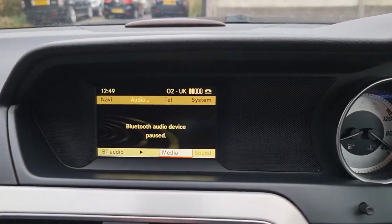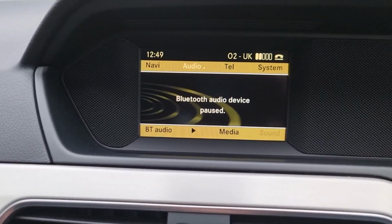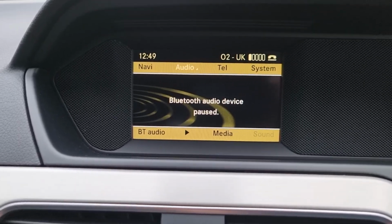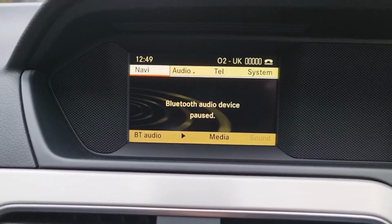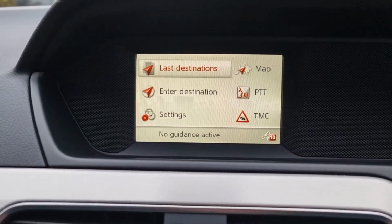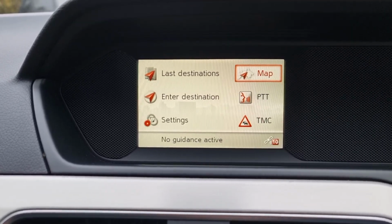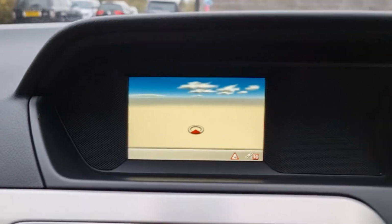We've got the nav system up here. We've got radio, we can stream, so at the minute it's set up to stream music through my phone. It obviously has Bluetooth for phone calls, but also does media streaming. I think that only came into force in this year of manufacture. I think prior ones didn't have that. And the nav works perfectly, everything works exactly as it should.